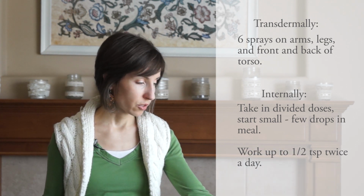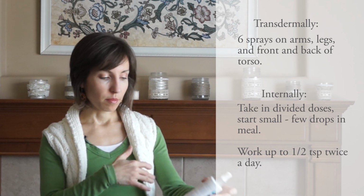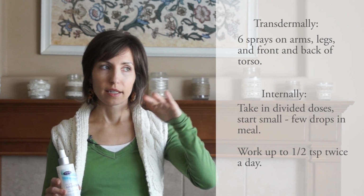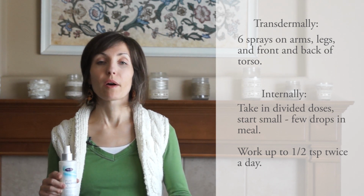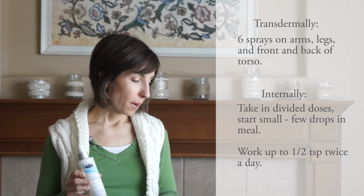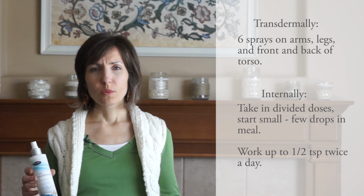I'm pretty sure that when Dr. Circus said to place 6 sprays on each limb and on the torso of the body, that's the high point, the amount that you're getting and absorbing by putting that much on your body. So if you're taking a little bit in water and you're spraying some on during the day, I think that's good enough. To me, those are really high doses, although our bodies probably need that.